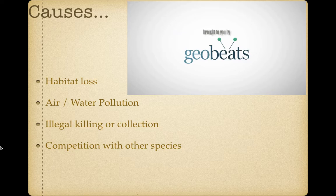Whenever we take away the homes of these animals, they're forced to go into different parts of the wild, and sometimes that causes them to collide with other species, so they begin to compete over not only the land but also the food and water resources in that area, and therefore animals start to become less in population because they have to compete for food and water with other animals because humans have taken over their environments.